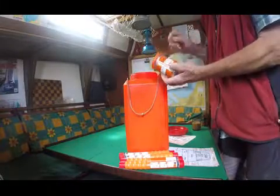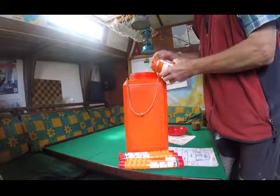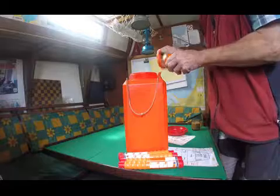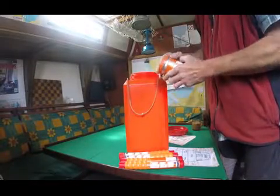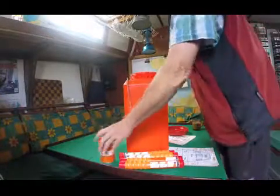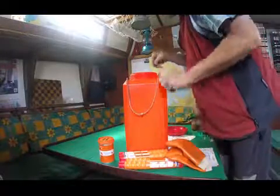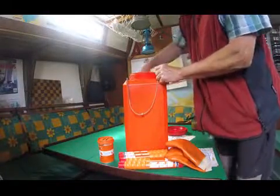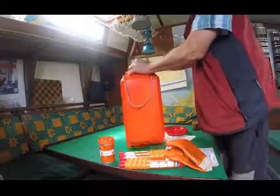I've got an orange smoke canister. So, smoke canister, pull that toggle, throw it on the water, lets out a huge big cloud of orange smoke, brilliant to see during the day. I've got a pair of gloves so you don't burn your hands when you use the flares. I've got a plastic orange sheet.